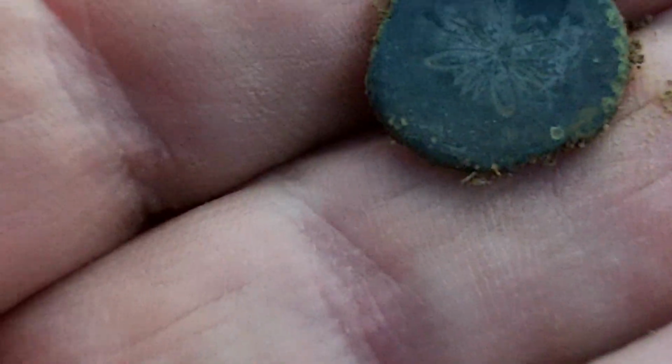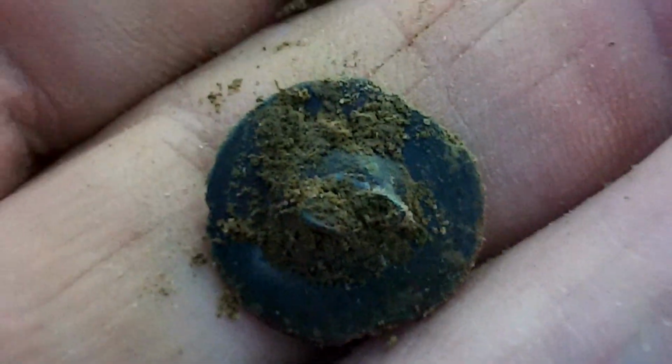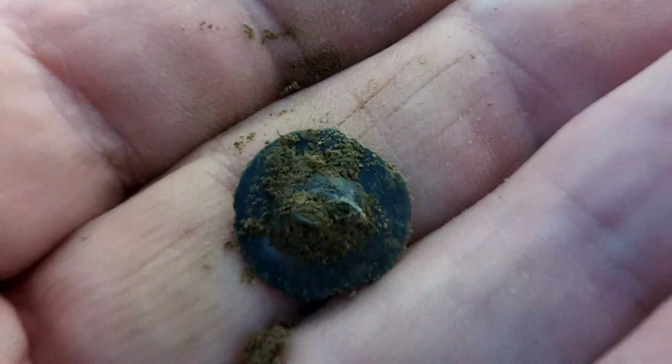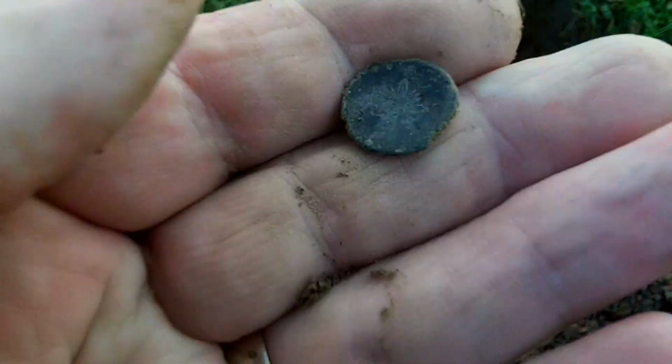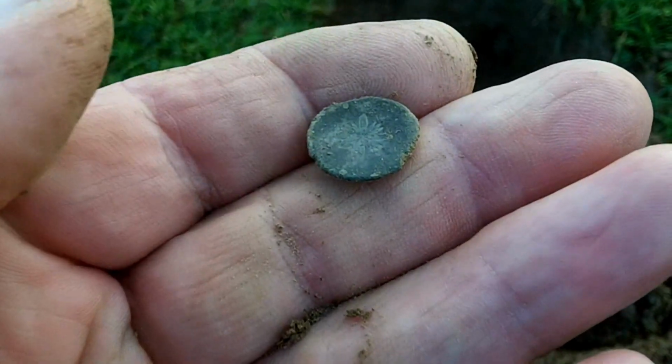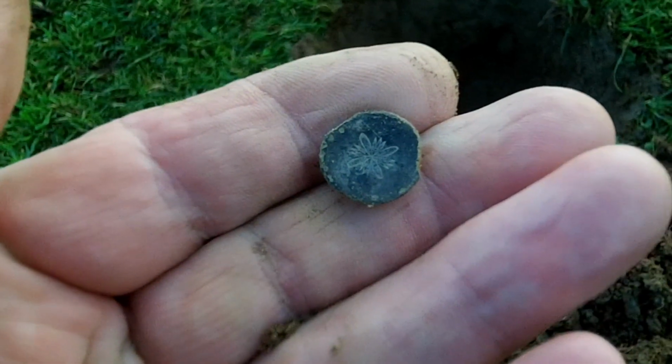It's a nice little button though. Probably made of pewter or something like that, I imagine. But yeah, it's a button. Sorry, I wasn't in shot then, was I? Let's pull it back a bit. So it's a nice little flat button. No patterns on it. But doesn't that look like silver?